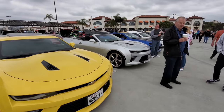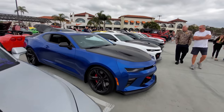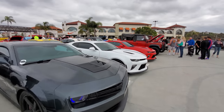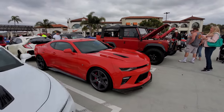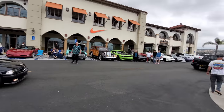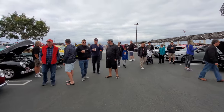Lots of Camaros here. Z28, Camaro SS, ZL1 Camaros. I think the Camaro Club must have decided to meet up today. Cars are still coming in. Getting busy now.